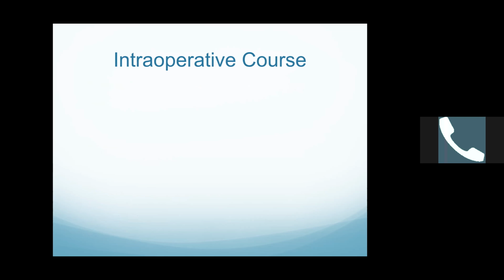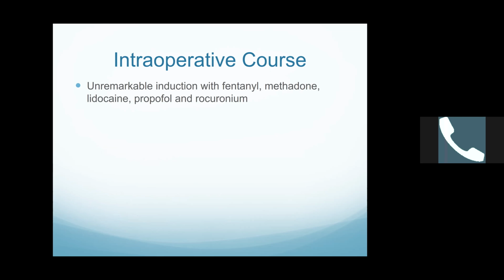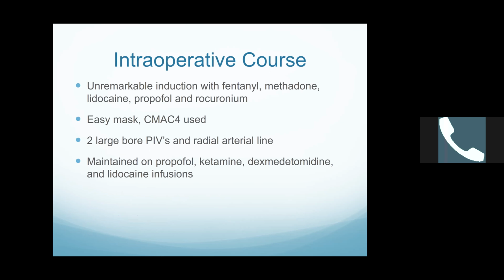So we went into the OR. We had an unremarkable induction. We gave fentanyl, methadone, lidocaine, propofol, and rocuronium for induction. We had an easy mask, and we used a video laryngoscope to secure the airway. Didn't have a whole lot of problem with that. Got 2 large bore IVs and a radial arterial line for the case.